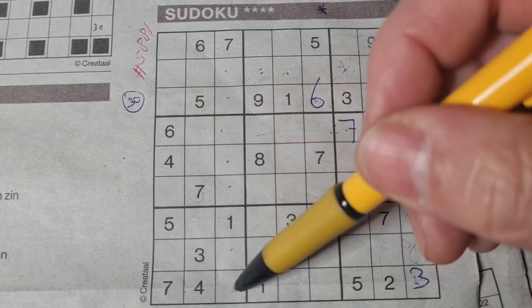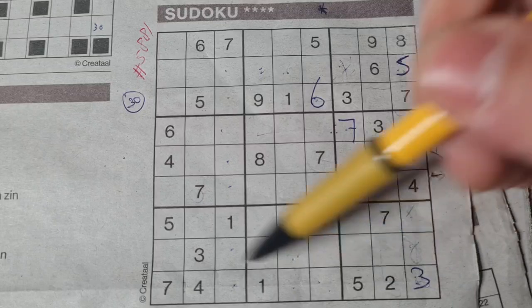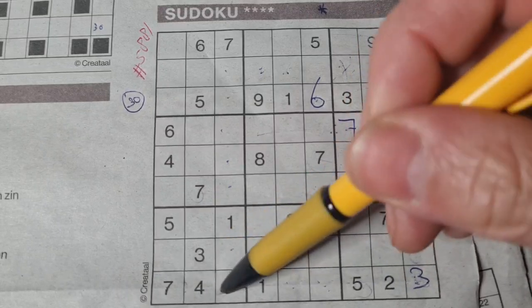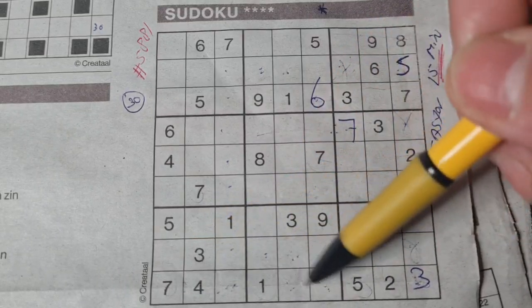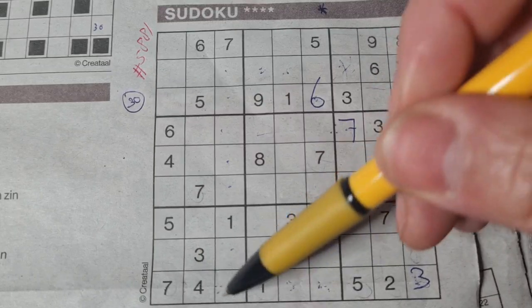3 missing numbers in the last row. Those missing numbers are the 1, the 2, 3, the 4, the 5, 6 is missing, the 7 and the 8 is missing, and the 9 is missing. 6, 8, 9.